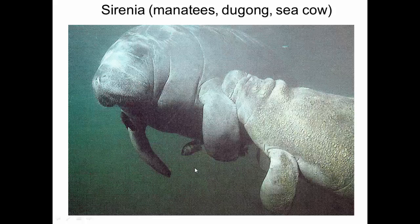So this is another one of the species of mammals that has kind of evolved back into the water, right? So we saw seals and sea lions before, we saw cetaceans, and then we also have this order, sirenians, that have evolved back into the water. So you have multiple independent instances of animals evolving back into the water after having evolved out of the water hundreds of millions of years ago.